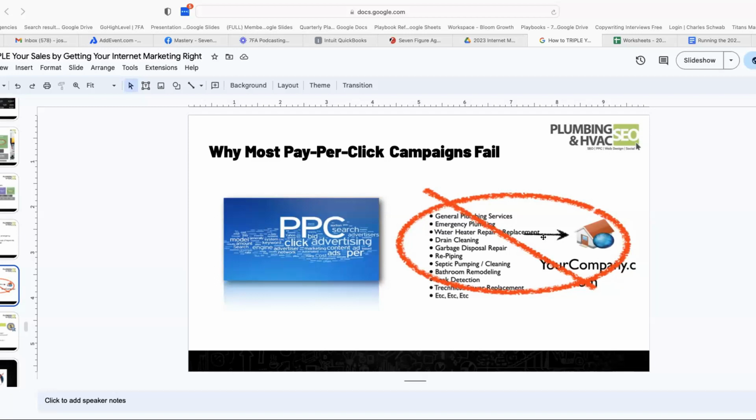But to do it right, we set up a separate ad group specifically for emergency plumbing, let's just say, with a specific ad that comes up for that particular search. We land them on a page saying, hey, if you've got a plumbing emergency in the Dallas market, we can solve this. We can get someone out there today. When we do it like that, we get a much higher click-through ratio, we get a higher quality score, we can pay less per lead, and we actually convert more of the clicks into sales and into booked jobs.